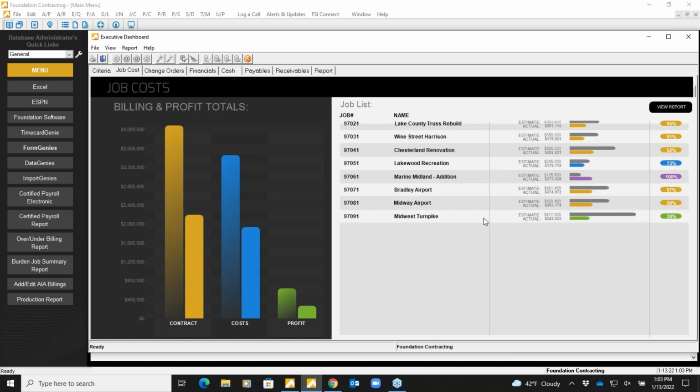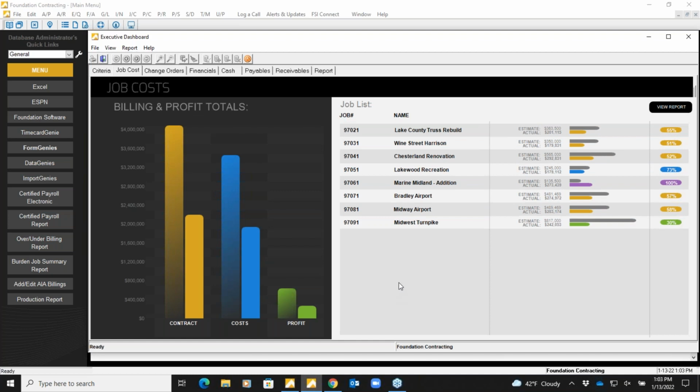With Foundation, bridging the gap between accounting, project management, and job costing is imperative. We want to be able to come in at any point in time, whether once a day, once a week, or twice a day, and see our jobs updated in real time. It's very easy to do with our executive dashboard that's provided with every core system. I'm able to see where all my jobs are at in real time, percentage of completion. I'm able to see where my contracts are at, including change orders. I'm even able to see my estimated costs.